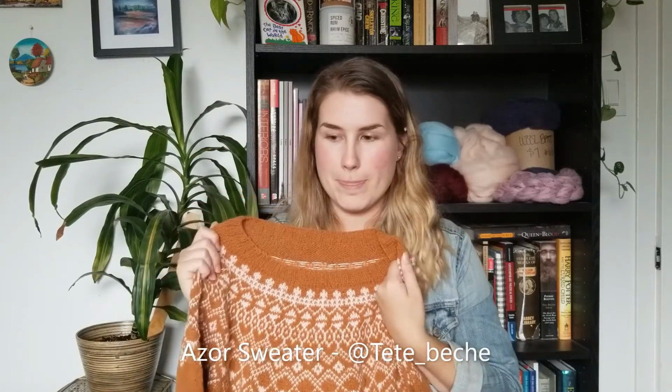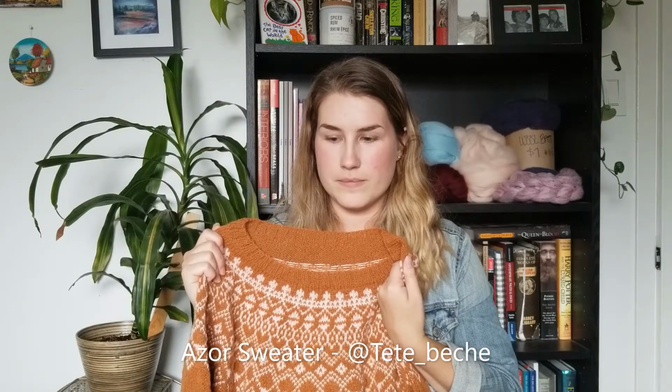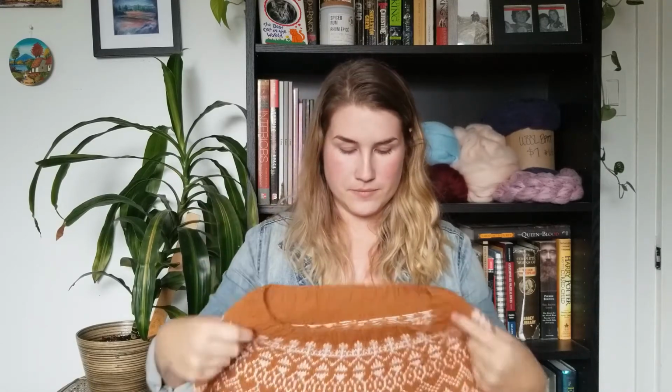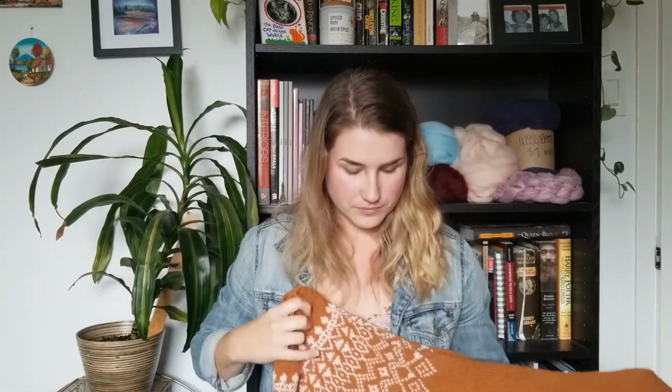This is the Azor sweater. Who's it by? I have the name in my head. I'll include it because I think I'm thinking of something else. But anyways, I do love it. I'm very excited to finish it. I'm very close. So hopefully by next episode that'll be done.